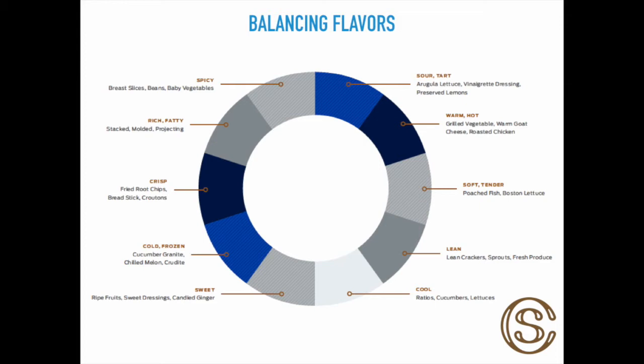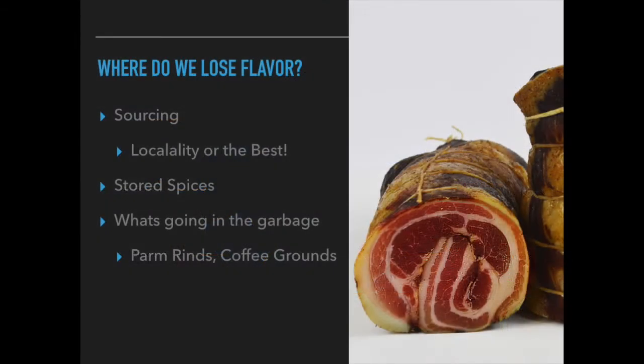But if you just had sour and tart, it would make you upset a little bit because you don't have that full roundness. So let's start, where do we lose flavor? And as we're going through these, I want you to think about things that you do every day in the kitchen and where we can start to capture these flavors?